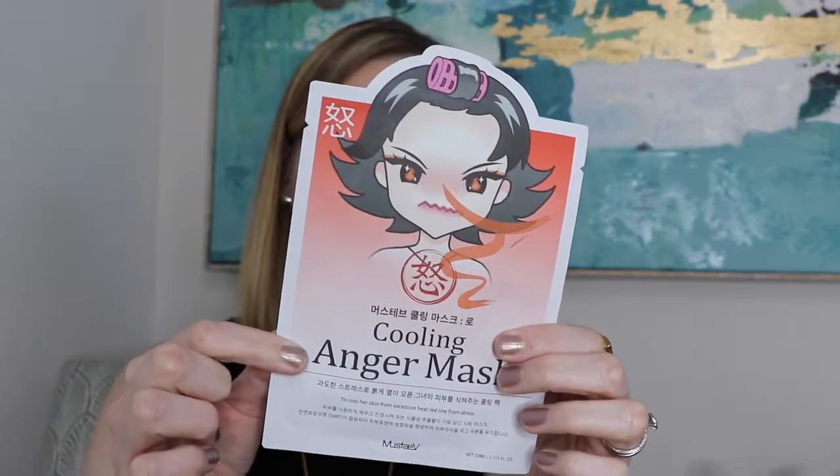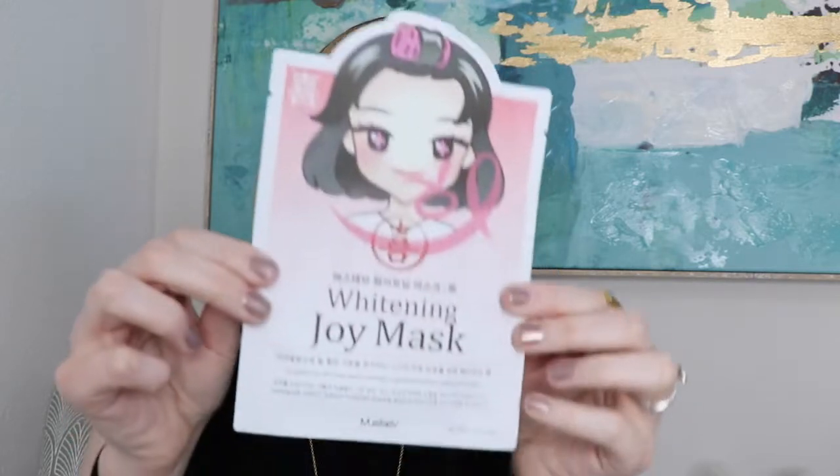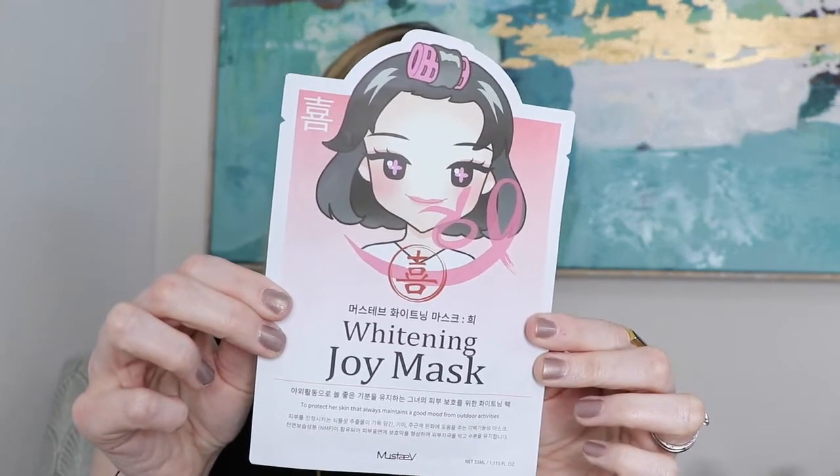What does the anger say? To cool her skin from excessive heat, red line from stress. And the sadness one says, to give lively skin from depressing and difficulty. And the joy is to protect her skin that always maintains a good mood from outdoor activities. I just love straight translations from Korean. They crack me up. So I love sheet masks, so I'll definitely use all these.